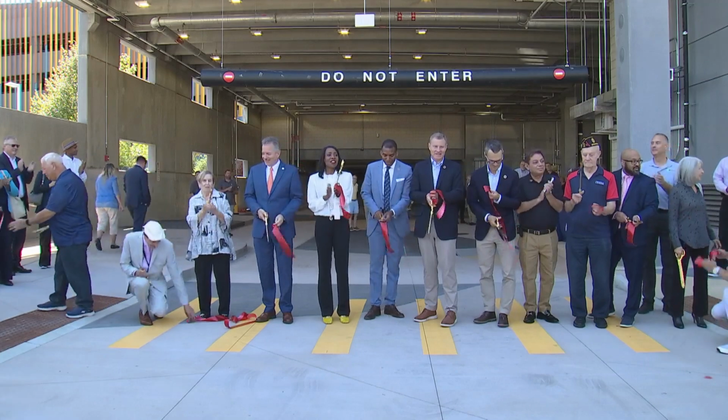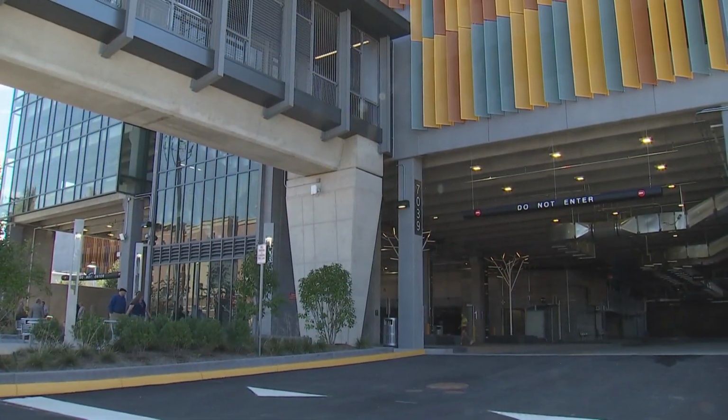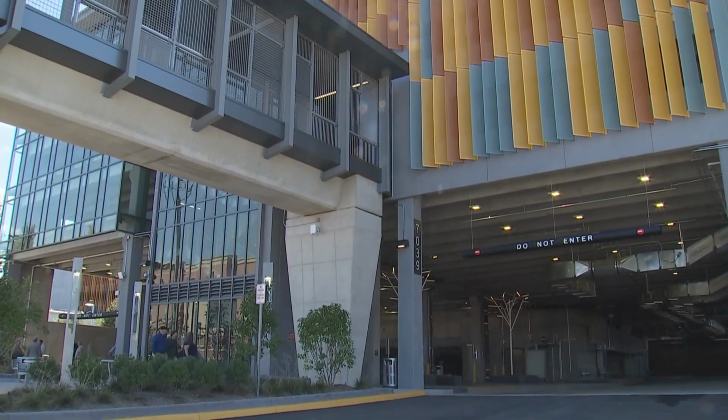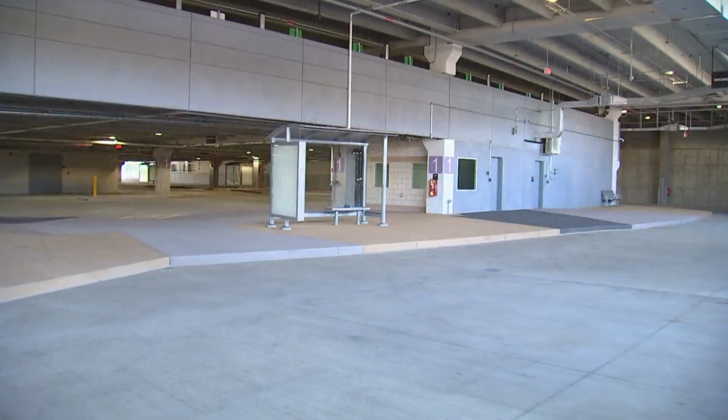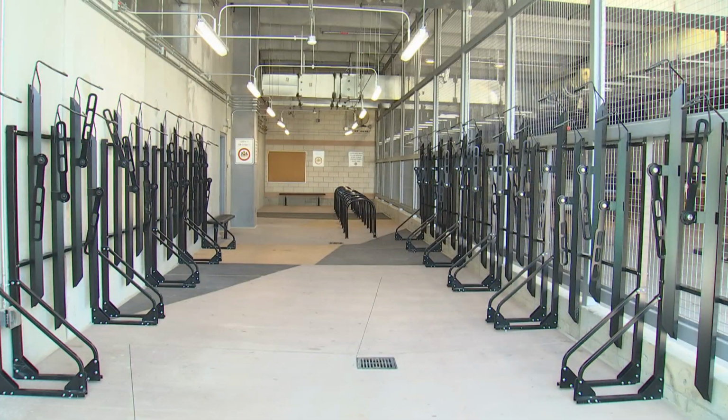We are here to open the wonderful Springfield Commuter parking garage here at 7039 Old Keene Mill Road. This is a great day for us. We are really excited about opening this facility. 1,000 or more parking spaces. We've got 6 bus bays. We've got 2 lines for our folks that we affectionately know as sluggers. We've got a wonderful bike facility. This is really a great day for multimodal transportation here in Fairfax County.